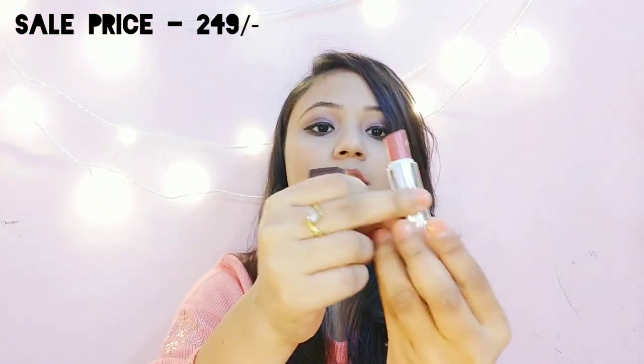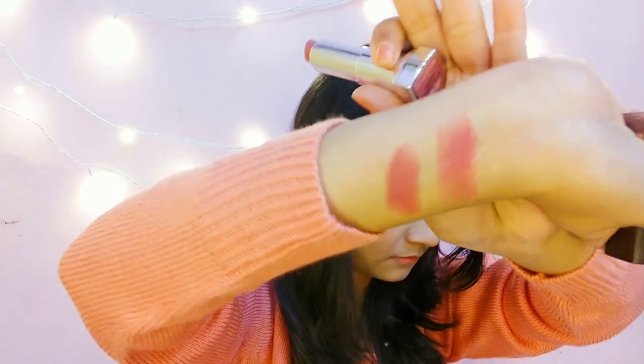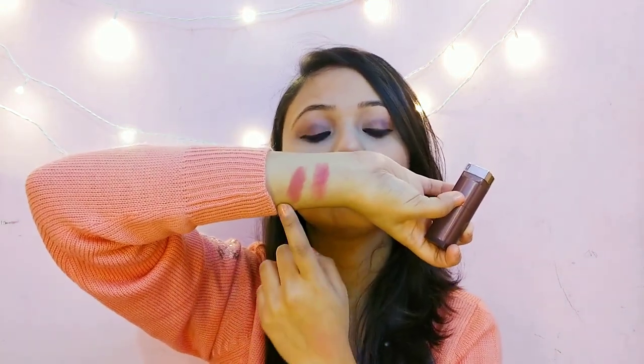Next, I have purchased another lipstick which is from the brand Maybelline. It is a bullet lipstick and it retails for ₹299. Let me show you the color. One stroke application. For ₹299, it gives you 3.9 gram of product and I think both of the color looks same. And this is again a mauve kind of color.